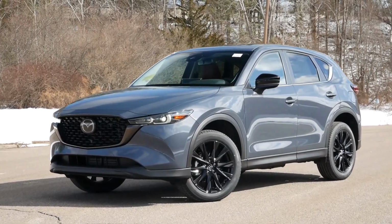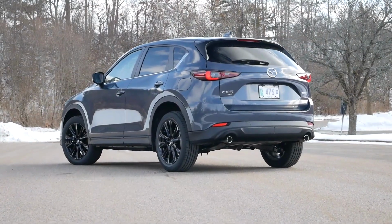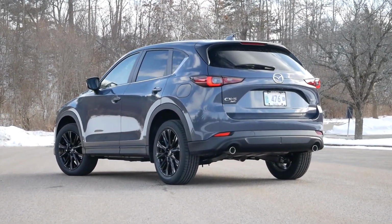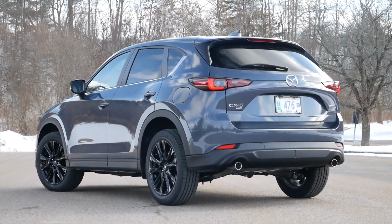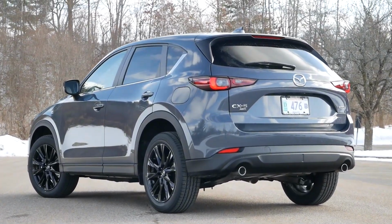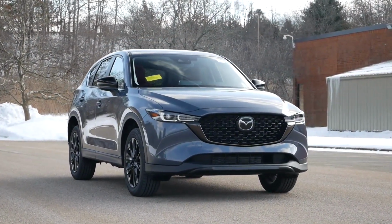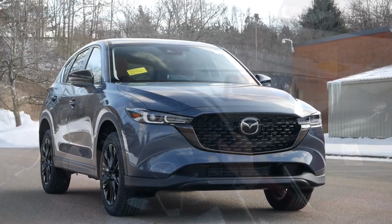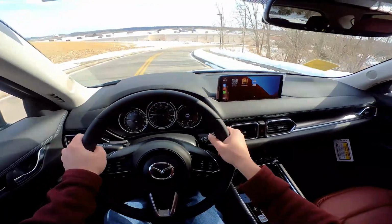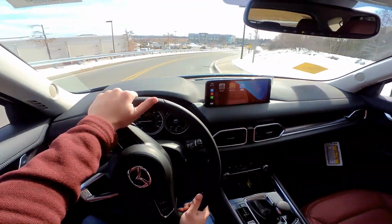For 2022, Mazda updated the popular CX-5, giving it a minor facelift, while also upgrading the mechanical components to enhance the driving dynamics and ride quality. With aspirations of becoming a luxury brand on the horizon, Mazda wants to make it known that their vehicles stand out from the competition, and with the minor alterations they've made to this crossover, it could very well be one of the best in this segment.